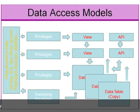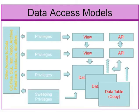We also have to look for copies of the data. So is there any duplicate data? Is the table being copied? Then again, that whole privilege model duplicates itself. So if there are views on the copies, we have to understand all the privileges and access paths to those.